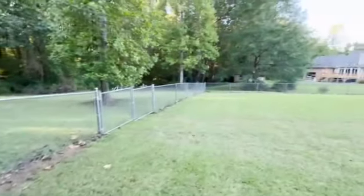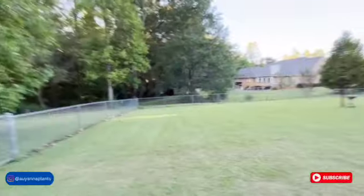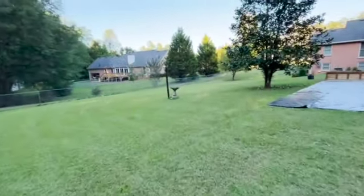But I do want a greenhouse probably back here as well. So I just wanted to share that with y'all. Let me stop rambling, because that's what I'm doing. I just wanted to share that with y'all.